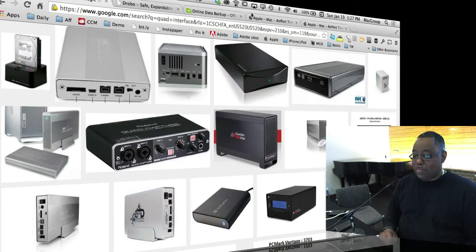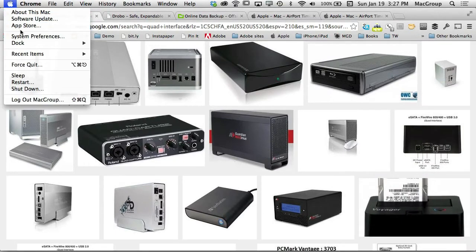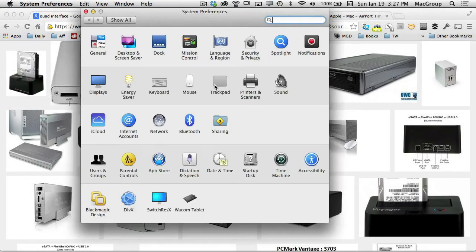So what happens at that point? Well, let's go into System Preferences. Sorry, aren't these backups, after the initial backup of the entire drive, always supposed to be for the changes? Yes, and eventually you'll do enough changes to where the drive fills up.